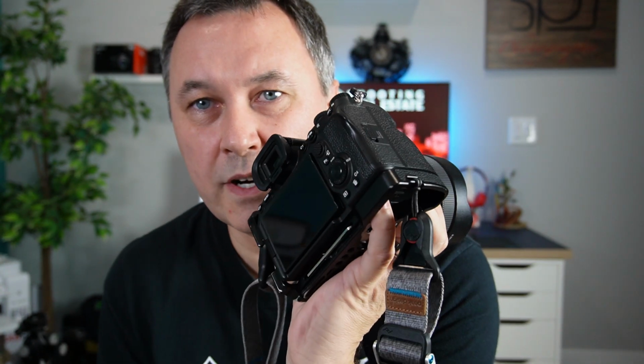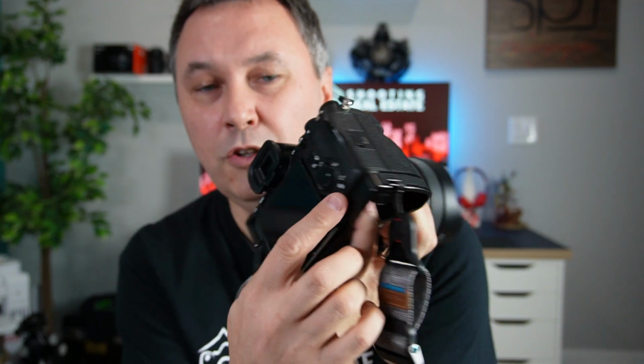What else about the A7 IV? Here's a trick. I got a 12-24 on here. I can customize the garbage can. When you're shooting, you don't need the garbage can really when you're taking pictures, right? I set up the garbage can to be the crop factor. So it turns this 12-24 into a crop factor of 16-35. So if I need to zoom in, I use that. It works awesome. A little tip for you, a little trick you can do. Beyond that, this thing feels great in the hands. It is an awesome, awesome camera. Can't say enough about it.